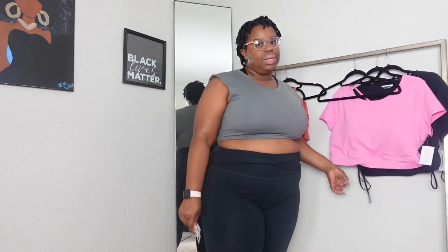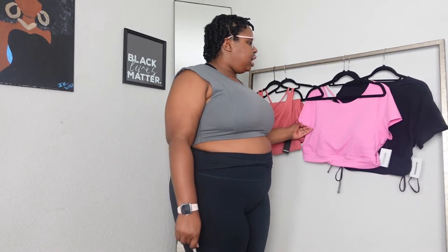Now, this pink one I got, I probably should have got it in a 2X, so it can be a little bit tighter, a little bit more fitted. Because even when I had the sports bra on, it wasn't as fitted. And then the black one that I got from Fashion Nova is more of like one of my regular crop tops.